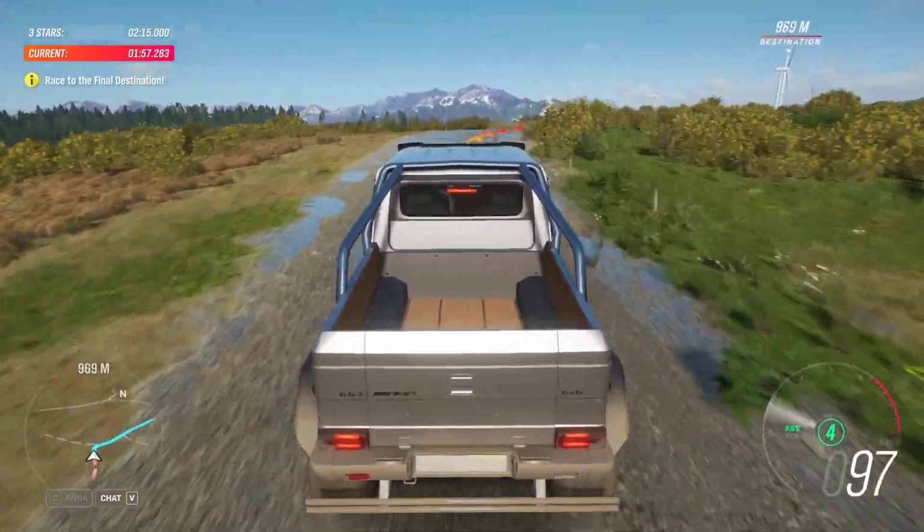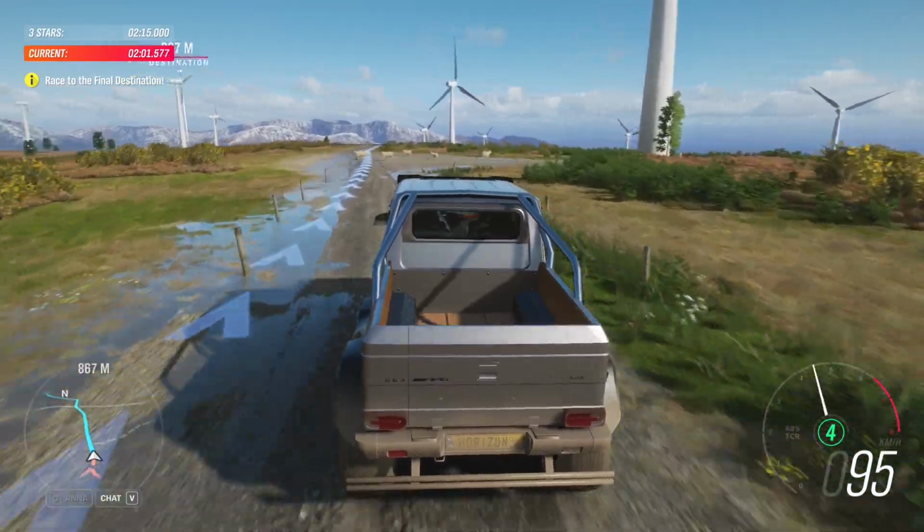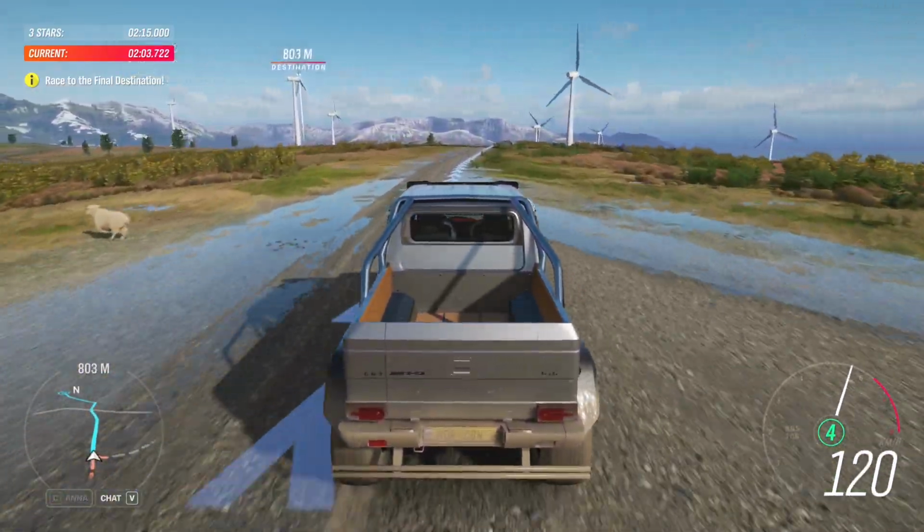It's tough, the 6x6. After all, it was originally made for the Australian Army. It's basically a tank with heated seats.